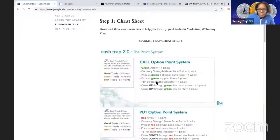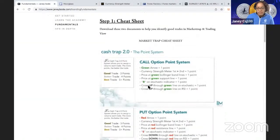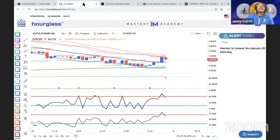Price is. I don't usually look at the B stochastic indicator, but if you have it, good for you. So this is a B. See that? B. This is S. B. Okay. And then this is a must for me. Cross up through green line on stochastic. Cross up through green line on RSI. If these two puppies are not showing up on my graph, I'm not touching the trade. Even with a long stick, I'm not touching it.